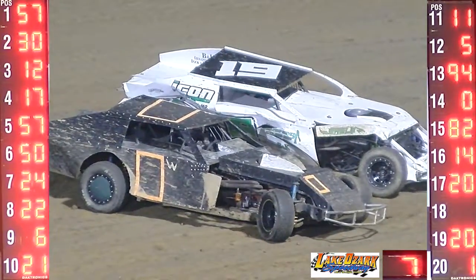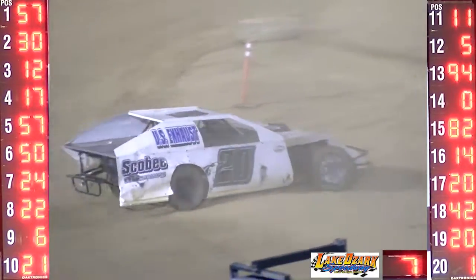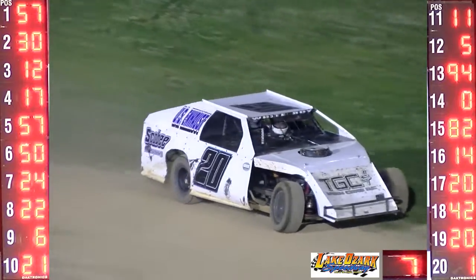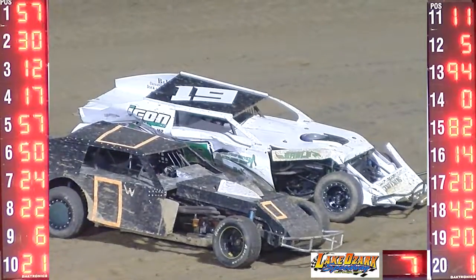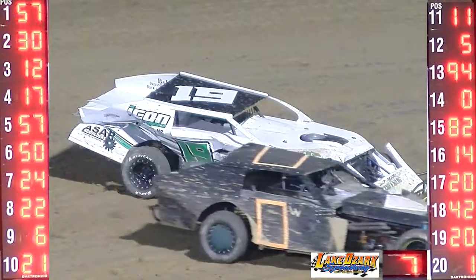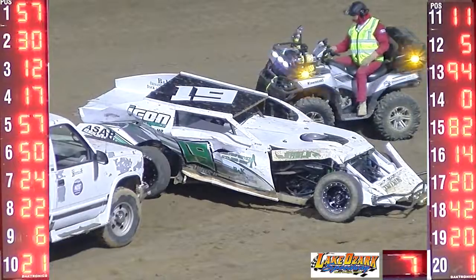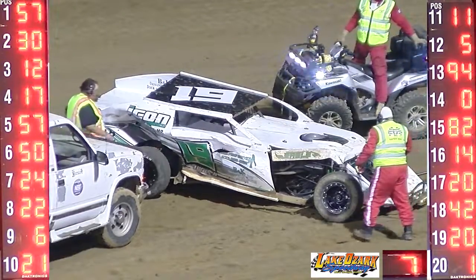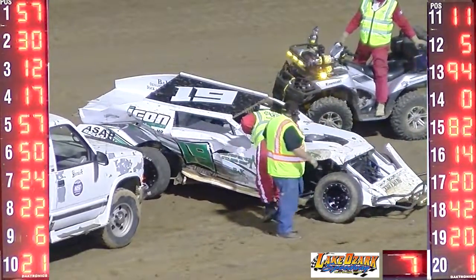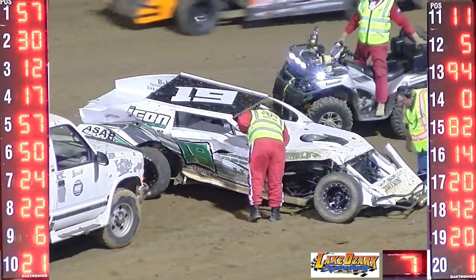Well, we got them jammed up deep in the field here on the restart. Yellow flag flying. We've got the 0 of Wimmer. The 20 of Barry White. Well, a little hard to decipher from here, but I believe the 19R of Cole Stillwell, the car sitting parked in the middle of turns 3 and 4.